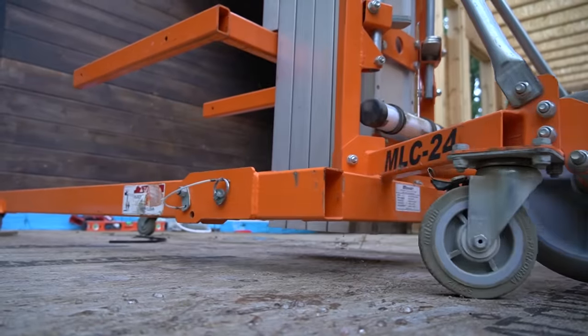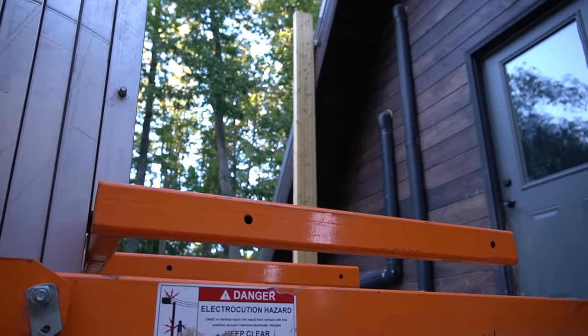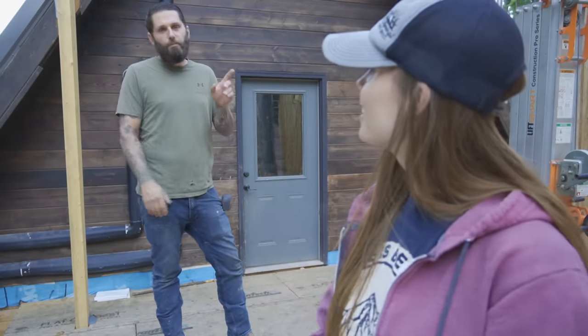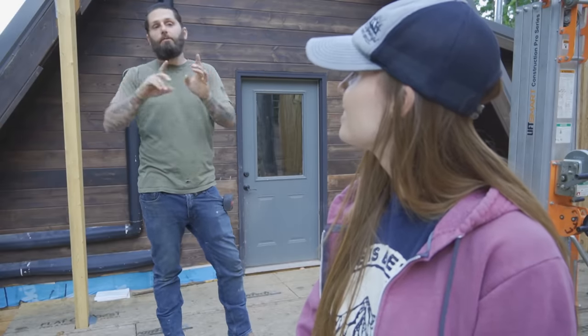So the plan is that the duct jack is going to do all of the heavy lifting, like the real work for us. I think possibly the most difficult part of this is going to just be getting the beam onto the duct jack. The most dangerous part is once we get it up in the air and pushing it on top of the post. That's the most dangerous part.